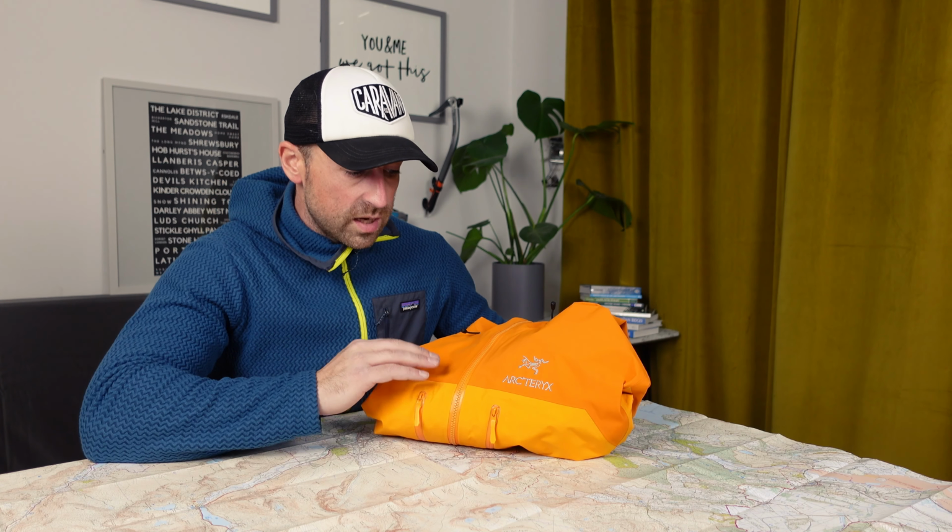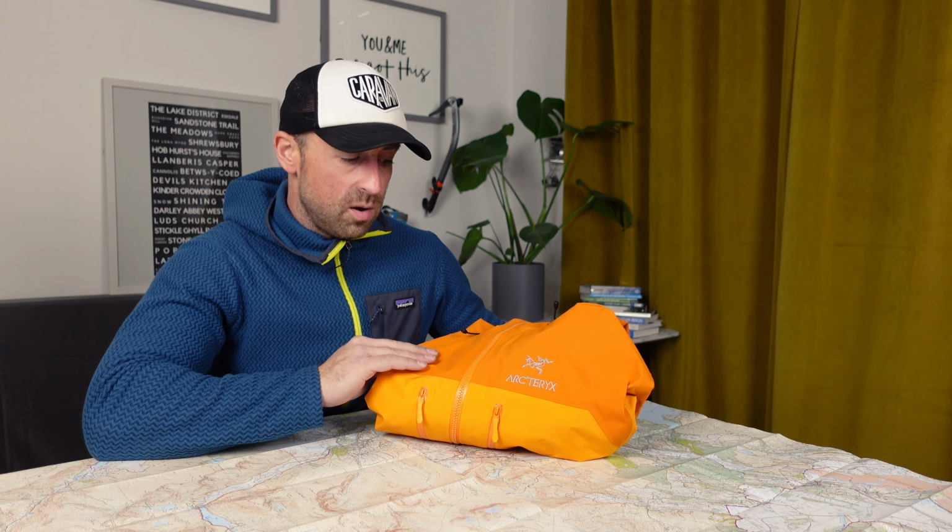This is made of Gore-Tex Pro. The materials are better again than the standard Gore-Tex. The breathability rating is significantly better. Hard wearing, they are absolutely bomb-proof. I use this jacket day in, day out, rubbing it on rock, and it doesn't miss a beat on anything.